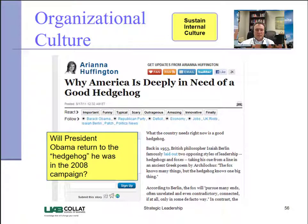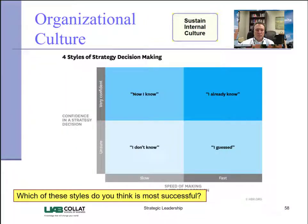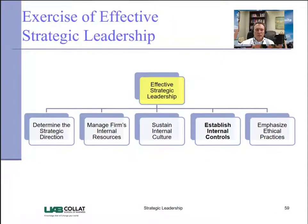America perhaps needs to be a hedgehog. Under Obama, there were people who thought he was too much of a fox. You might argue that perhaps Trump, with his emphasis on Make America Great Again, is a hedgehog. Same criticism was made of Microsoft. Things have turned around at Microsoft. They're less trying to be all things to all people now under the new CEO. Talked about that before. Let's move on to another, perhaps less glamorous side of being a good strategic leader.